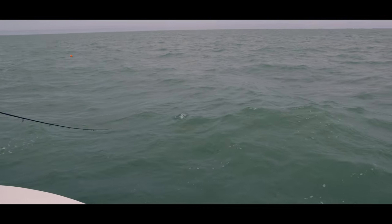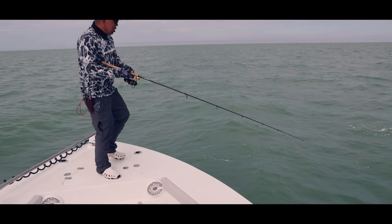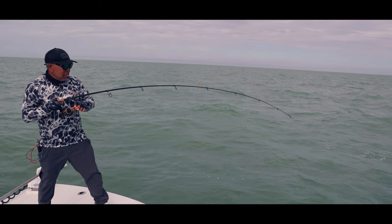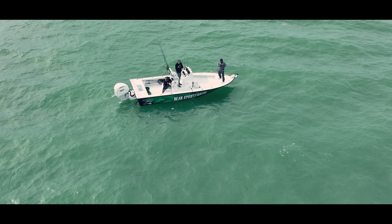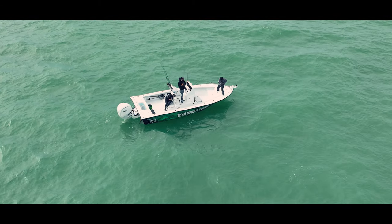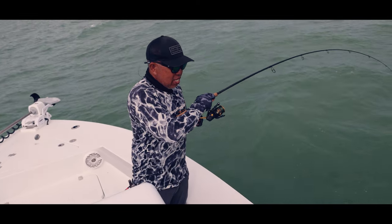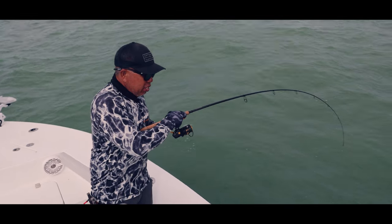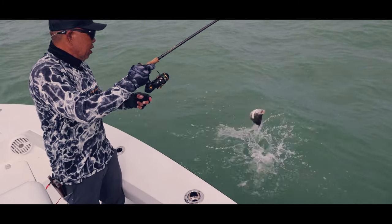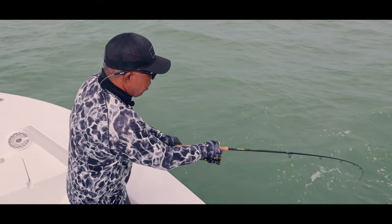So tripletailing is a great thing to do when you're going from point A to point B. We decided to run through some buoy lines and there's a lot of fish out this day. It's great to see that. These fish always end up to be charter customers' favorite species to catch. We love to see how these fish reacted to all the different Savage Gear lures. We had some eat the mullet, the crab, and the shrimp. And as you can tell, they ate it really good.